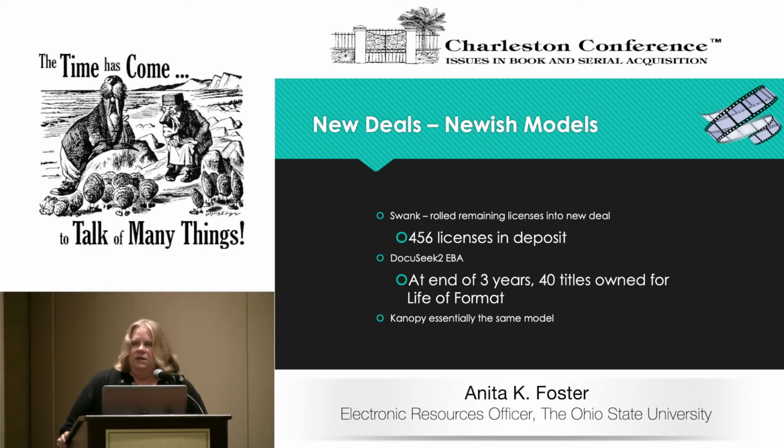DocuSeek, too, did change their evidence-based acquisitions model. So instead of being the top 40 films in every year, it's now every 3 years. And Kanopy, we're essentially doing the same model. We have a deposit account. We fill it up periodically when it gets low.